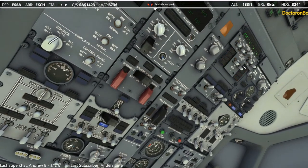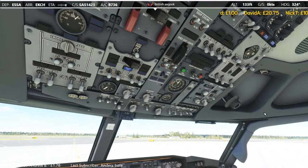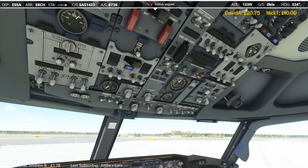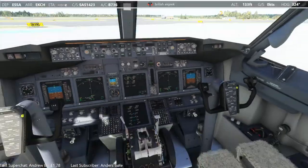Probe heat's on. Wing engine anti-ice required. Engine 1 and 2 bleeds are on. We can pop the packs onto automatic. Isolation valve onto automatic. Recirc fans check auto, and that's set to the passenger cabin. Cruise is checked. Landing altitude is checked. APU bleed can come off. APU can go off. Flaps set 5.